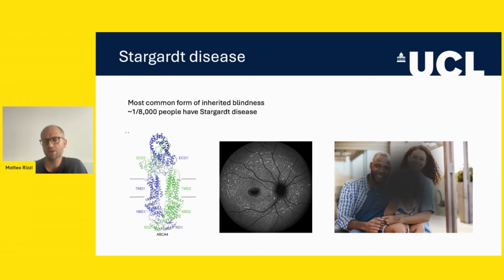I think it's an interesting example of something that we have understood very, very well from the point of view of genetics, but from the point of view of function, we're still not 100% sure what the ABCA4 gene does in the retina normally. There are some very good hypotheses. There is a lot of interesting data that suggests what probably it does, but we're not quite sure yet, and a lot of work, including in my lab, is ongoing to understand that.